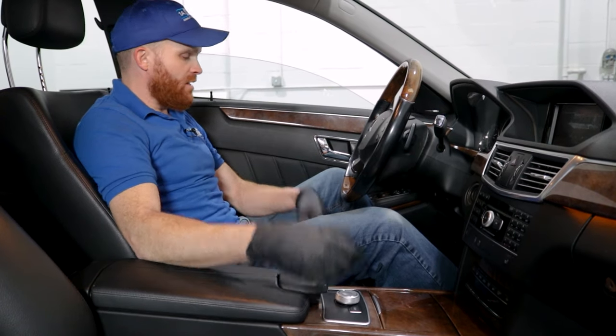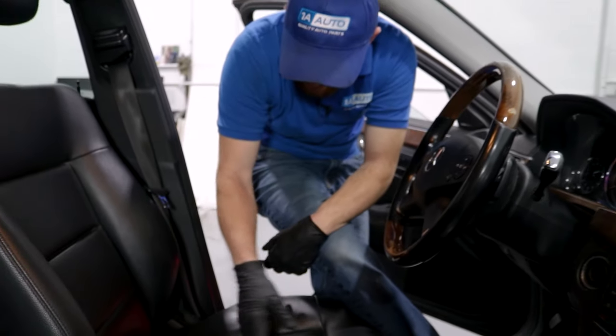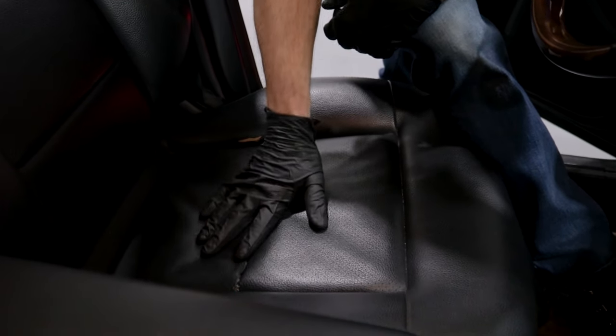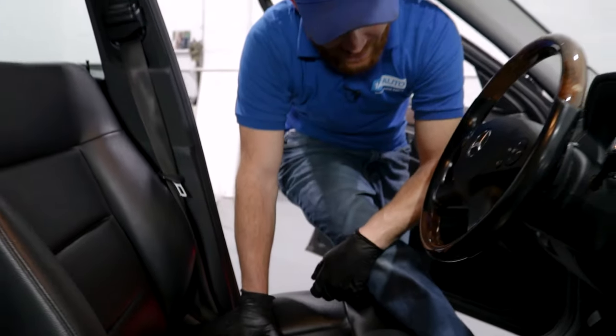And then of course there's the other issue, which is right underneath my butt right now. And that would be the dreaded rip seats. You're gonna find this in pretty much any of these cars. They put a nice seam right across the center for some reason, which is of course right where my butt's gonna be sitting. And it just kinda separates. So that's never any good.